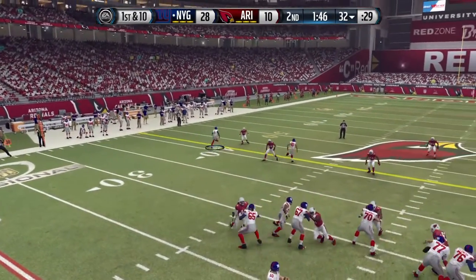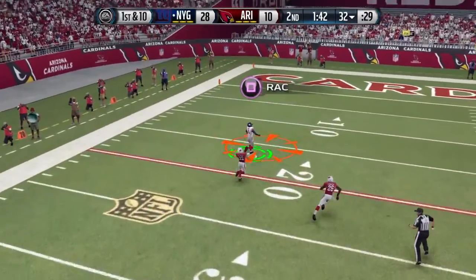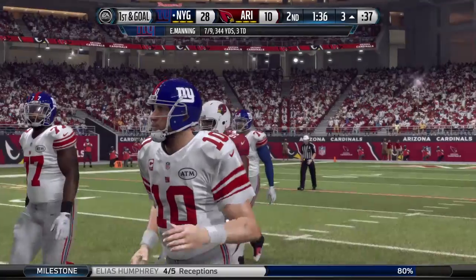I love what they're doing on the offensive side, and don't change anything. Go in there at halftime, pat those offensive guys on the back and say, keep it going. I think they will. That's his fourth catch of the day.